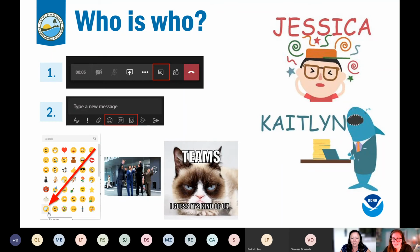Ooh, and nice. Jenny says she only has the text and none of the other icons. Jenny, are you in the web browser or the app? Oh, I see Bree has said she only has the text format option. She's in the web browser. Oh, and Jenny is in the app and she only has that. Oh no, guys, I'm sorry. We thought that this would be a fun activity. Well, I'll put one in the chat so you can see all the fun stuff you can make.